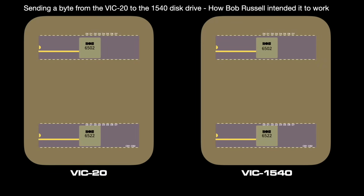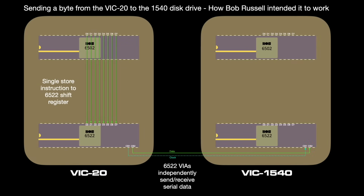By using a 6522 VIA in the VIC-20 and in the 1540 disk drive, serial data transfer would be achieved by simply writing a byte to the 6522's shift register on the sending side. The 6522 would internally shift off each bit and send it across the serial data pin along with a clock signal. The receiving side 6522 VIA would shift the incoming bits in, and the receiver would read the byte from the shift register. All the bit shifting and transmitting would happen in silicon, so it would be super fast.